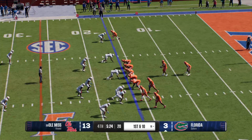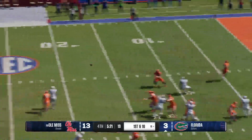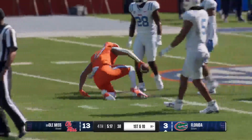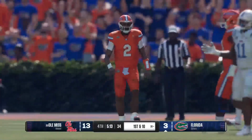Florida has the ball back, and here comes the offense. Wasting no time throwing on this drive. Makes the grab. A little more space. Open up that playbook even more as they pick up the first down out to the 30.